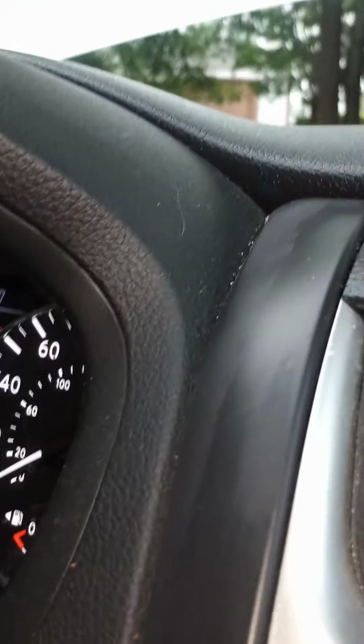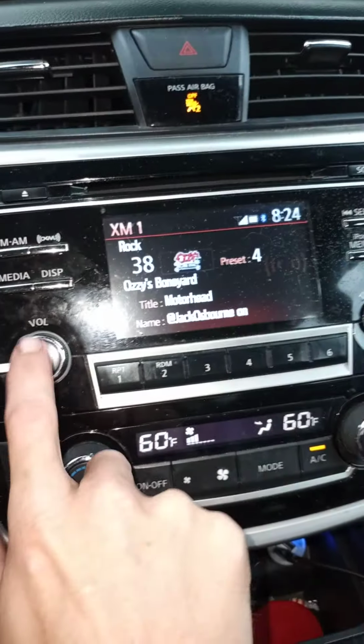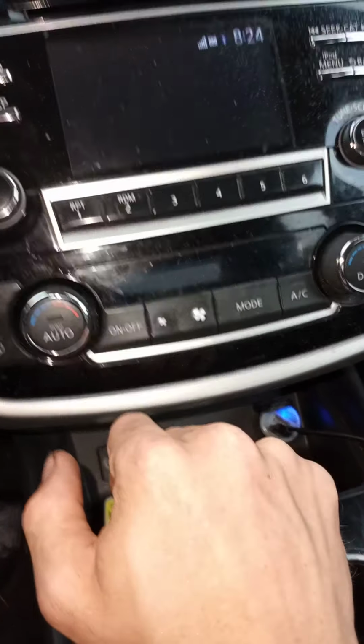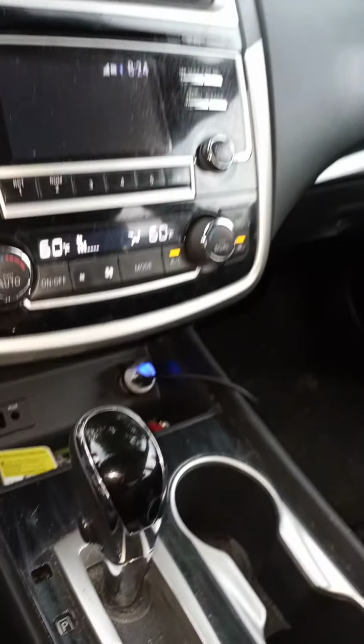And up here you have your hazards on here. As you can see there, hazards. Turn that off and on. And your radio, you know, climate control again. Here's your power button, turn it off, turn it on. Okay.